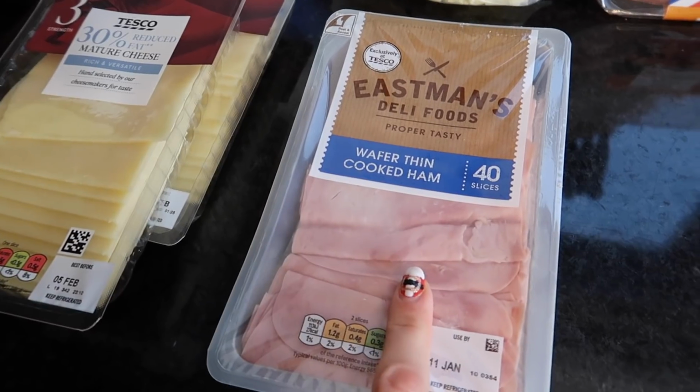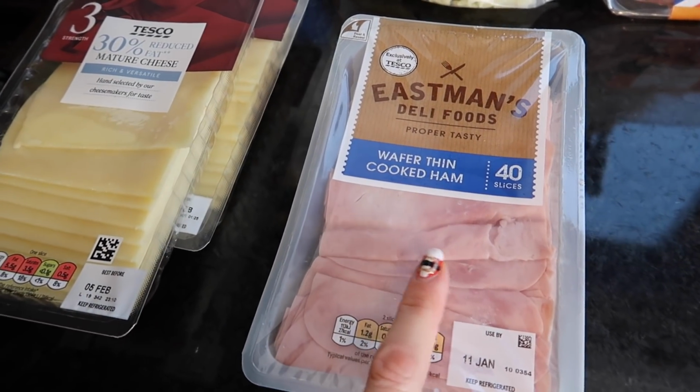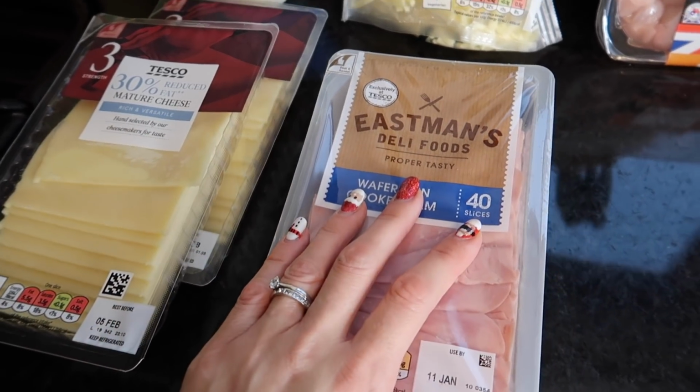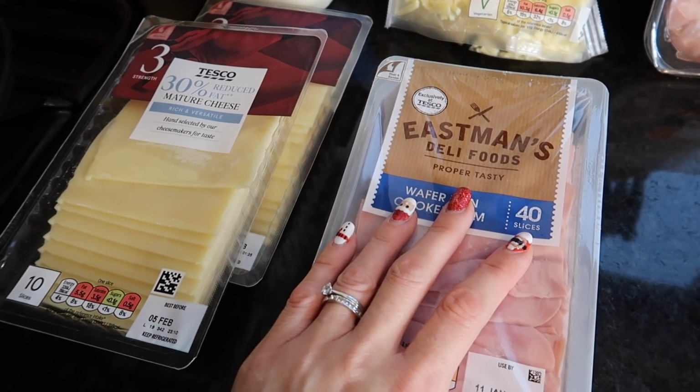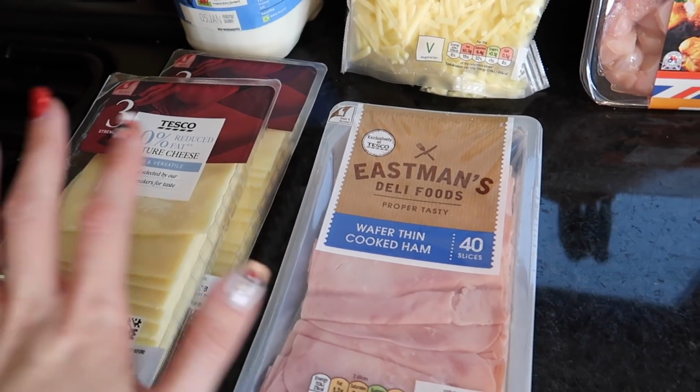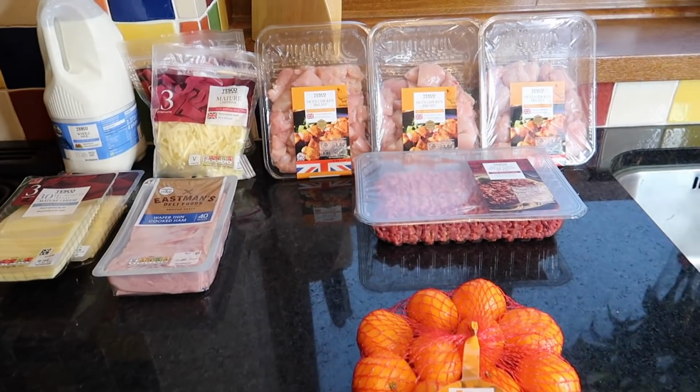Now we've still got half a crown of turkey left over to cook, which will also go for lunches, and potentially another evening meal. I'll probably do another sort of Christmas dinner, but I've got enough stuff to do all of that already in stock, hence why the chilled section is a little bit bare looking.